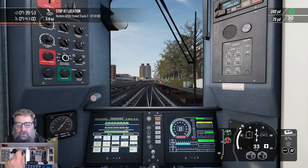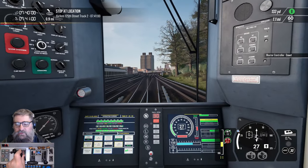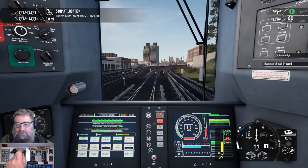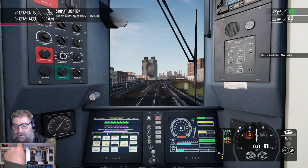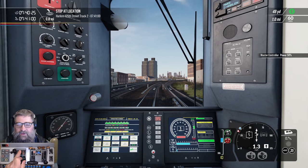Now I've got the HUD on because I just want you to see what's happening with the safety systems. So I would suggest that we are catching up with another train. Hey, remember those penalty brakes I told you about? I just got one because I didn't acknowledge that. That's okay. Well, not really. In theory, we'll be able to go again now. There we go. So the penalty brake isn't hard to get out of.